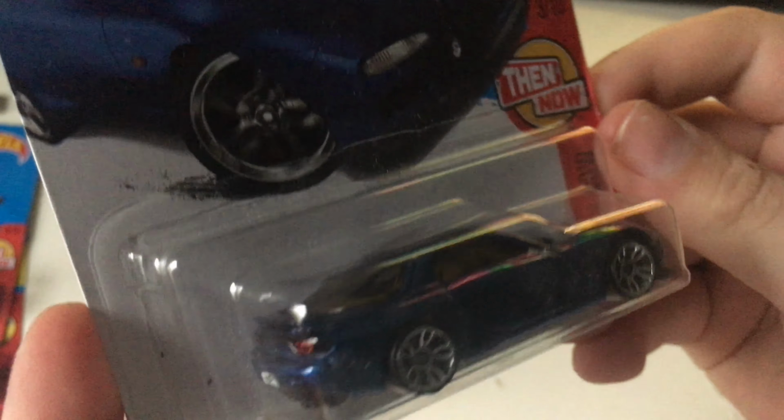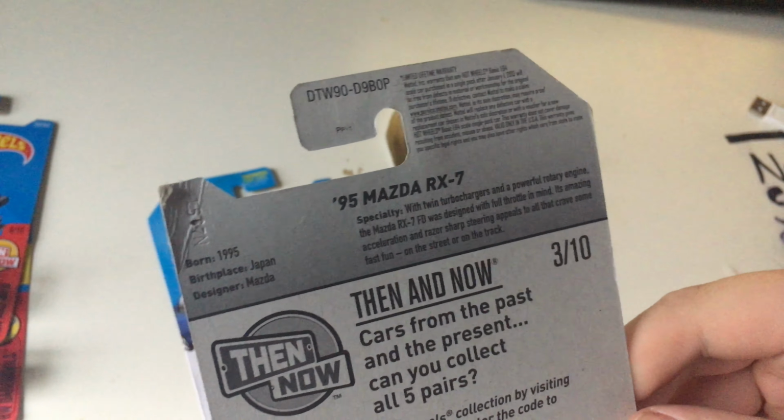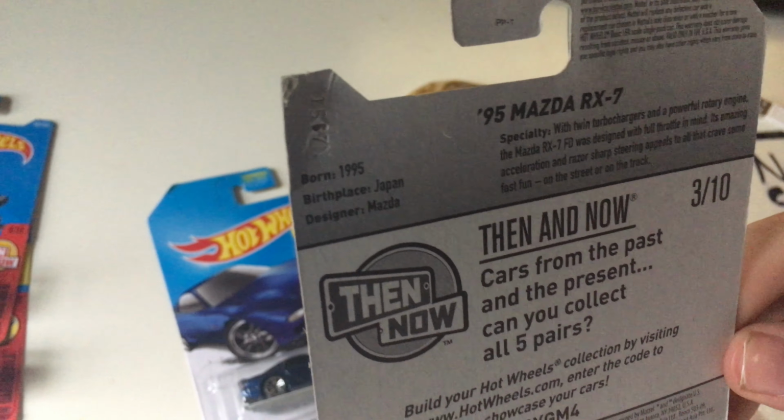Well, you can see it's an FD. I mean, this is really cool. I do like the cartoons that they do. Nothing really special on the back. It just says 1995 Mazda RX-7. Oh, it actually has a little thing here.